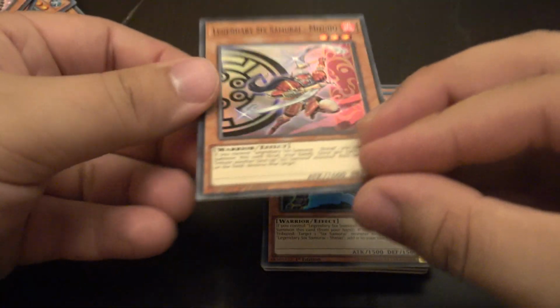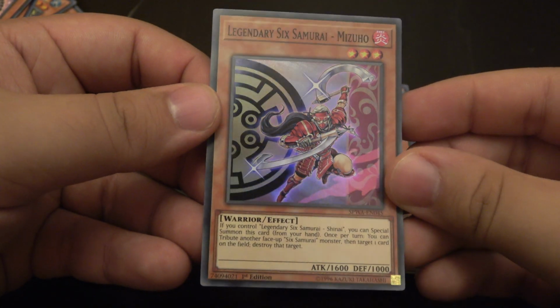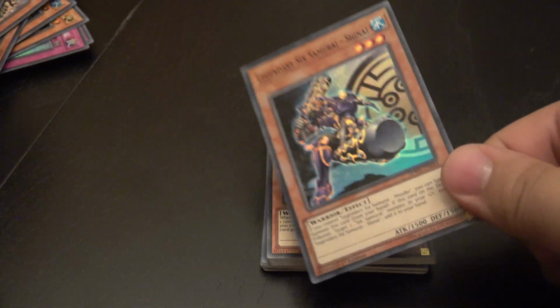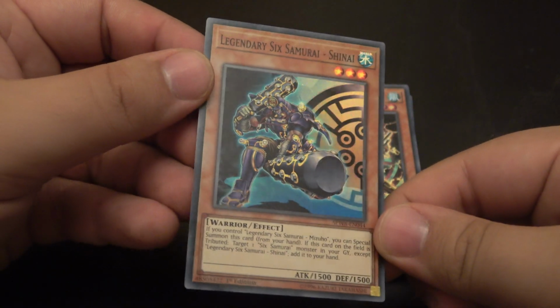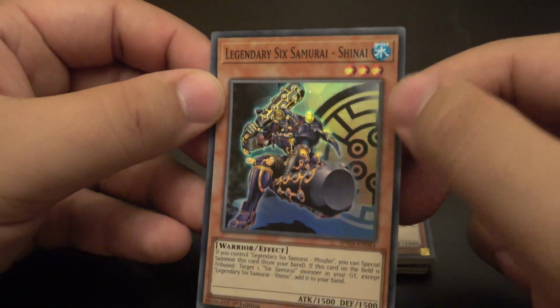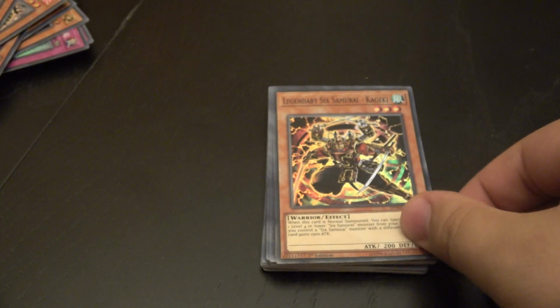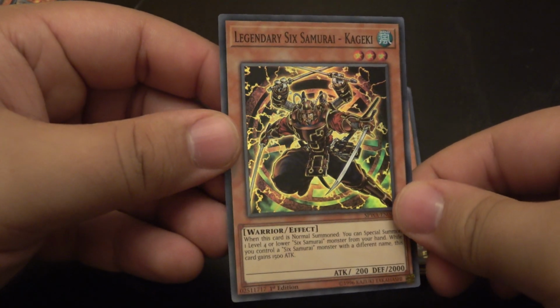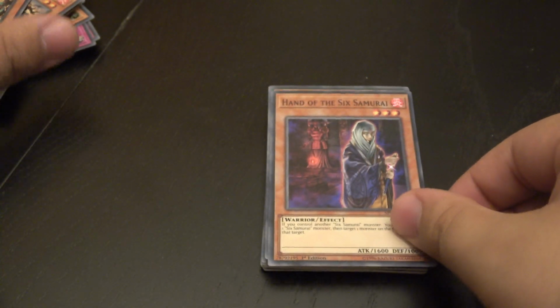Excluded. Next, we've got the legendary 6 Samurais. Mizuho. Another super reprint for Shinai. These supers look awesome. I actually like that they have the holo up there. We got Kageki. Hand of the 6 Samurai.